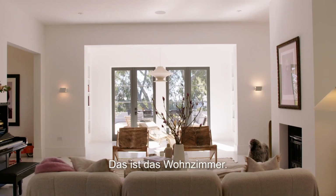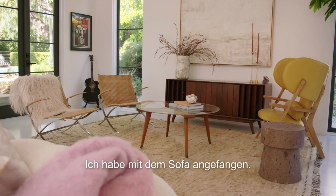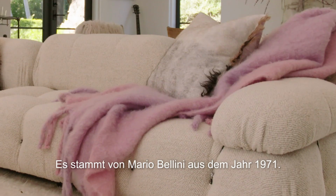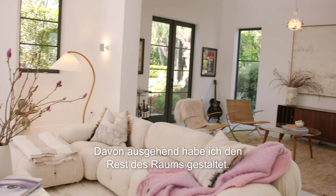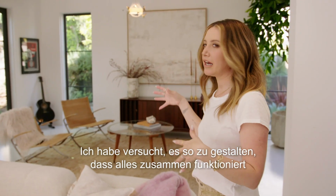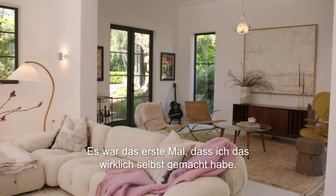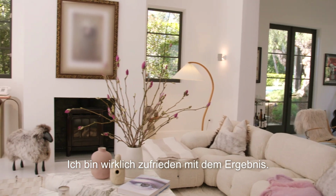This is the living room. I had a lot of fun designing this room. I started with the sofa. It's a Mario Bellini sofa from 1971. And from there, I just built out the room. The hardest part about this room was that there's kind of like 3 different rooms. And so just trying to make everything work together and make it look aesthetically really nice. But this was my first time, you know, really doing this myself. I'm really happy with how it has come out.